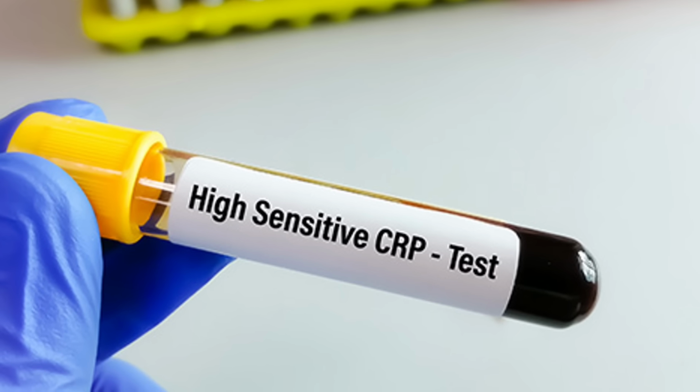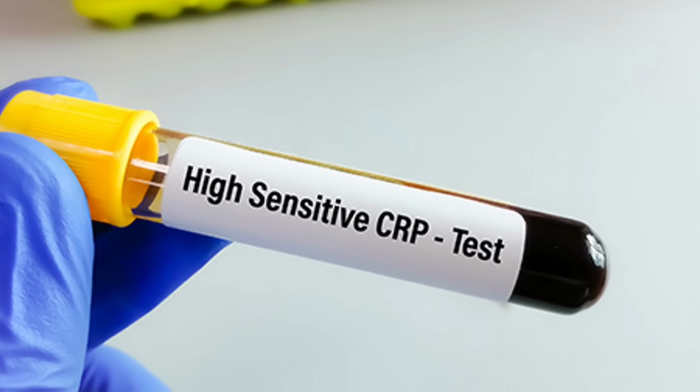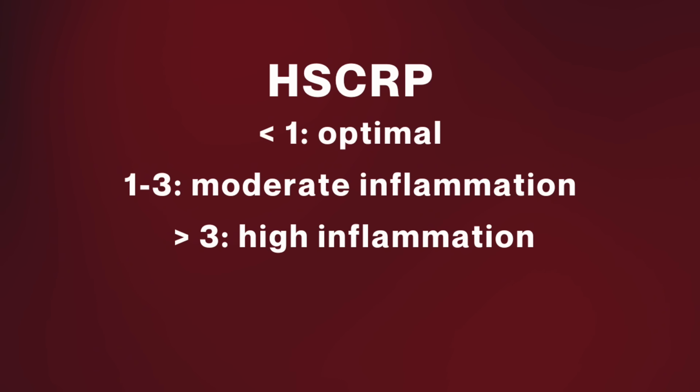Next, let's talk about one of the most important markers when it comes to inflammation, hs-CRP, or high sensitivity C-reactive protein. And this matters because inflammation makes insulin resistance worse. It can also signal an early disease risk. Ideally, you want this to be under 1 milligram per liter. Between 1 and 3 signifies moderate inflammation, and over 3 means you're highly inflamed. High CRP doesn't tell you what's inflamed, but it does tell you that something's off.